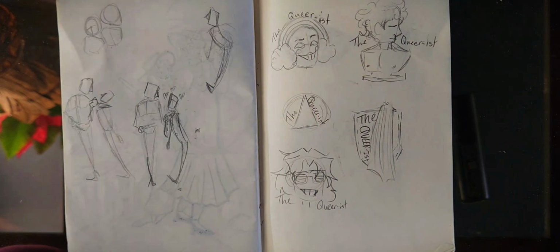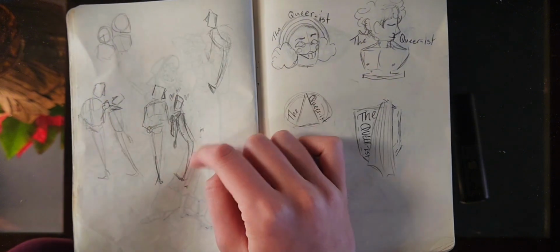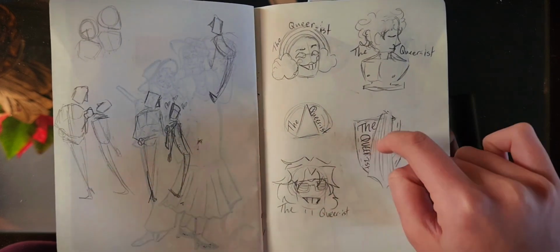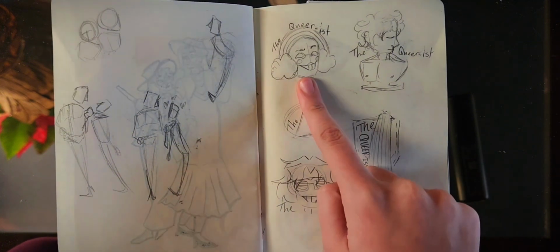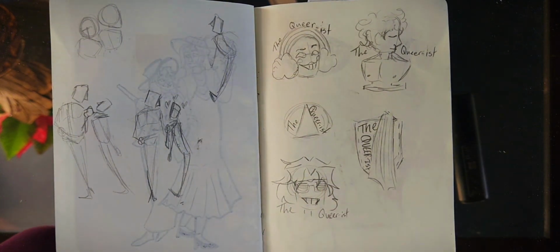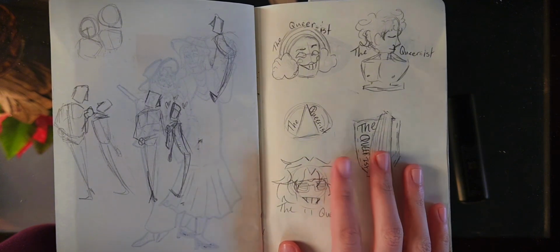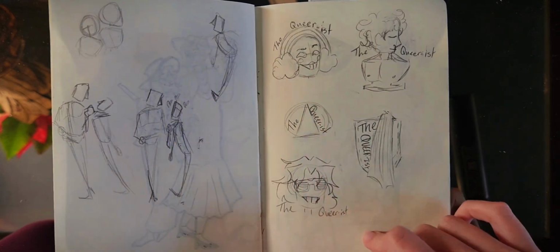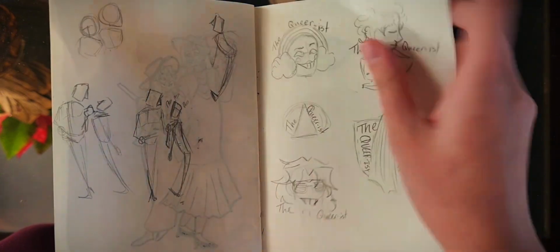Oh, this is some, what's it called? Over here is some thumbnailing for art that I was doing digitally. And then over here was some brainstorming for a radio show that I was going to host during the semester. I didn't actually end up keeping the name The Queerest because somebody already has that domain. I think I called it Rainbow Rewind ultimately, but The Queerest is so fun. I think I like this design the best. It's one of my favorites. Handkerchief, also fun, but I like this design the best.